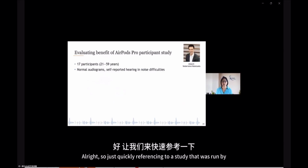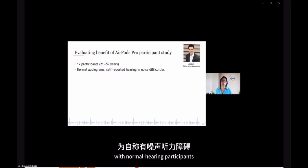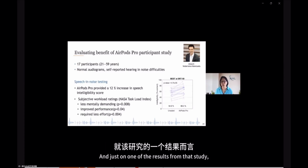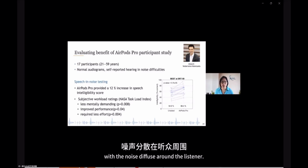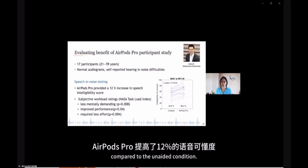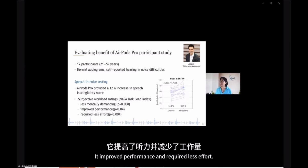Just quickly referencing a study that was run by Joaquin Valderrama Valenzuela, where we were evaluating the benefits of AirPods Pro with normal hearing participants that had self-reported hearing and noise difficulties. On one of the results from that study, the speech and noise testing done with the same arrangement that we just showed, arrangement 2 with the noise diffuse around the listener, the AirPods Pro provided a 12% increase in speech intelligibility compared to the unaided condition. On subjective ratings, they said with the AirPods Pro it was less mentally demanding, it improved performance and required less effort.